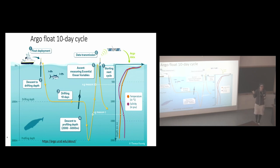When they get to the surface, they do what any of us would do when we emerge from 10 days in isolation. They send a text message, and they say, this is what I measured. This is the temperature, this is the salinity. And then they repeat the process. They do that again and again, and they give us these profiles of temperature and salinity that tell us what's happening across the ocean.